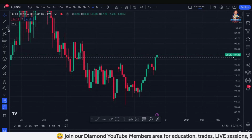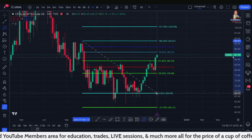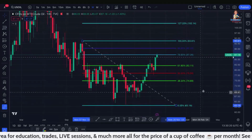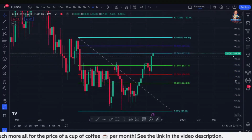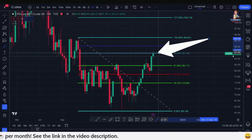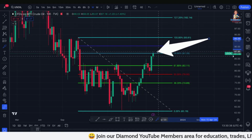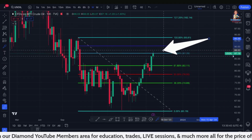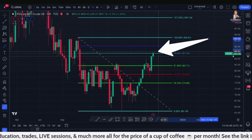Now, the first thing we want to do on this weekly chart is throw a Fibonacci ratio from here down to this low. The first thing that stands out is, as you can see, let me grab an arrow, price is in this 78.6 area. And as of right now, we obviously saw a little rejection up in this area. We want to keep that in mind as we move forward, because these are going to be strong areas of support and resistance, even though we are looking at the weekly.